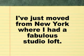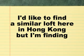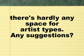He writes, "I've just moved from New York where I had a fabulous studio loft. I'd like to find a similar loft here in Hong Kong, but I'm finding there's hardly any space for artist types. Any suggestions?" Our first expert believes there's an abundance of loft-style spaces available, but doesn't expect they'll be used as residential buildings anytime soon.